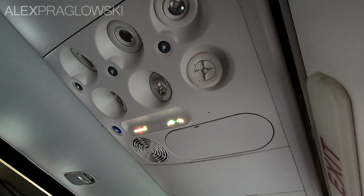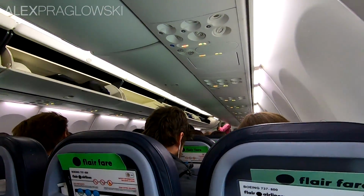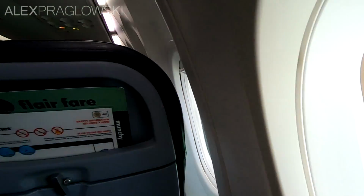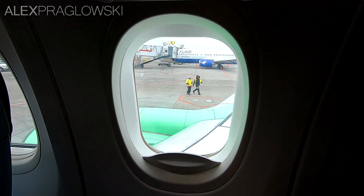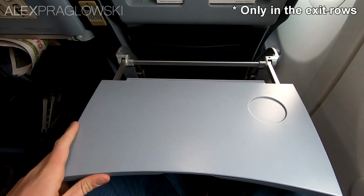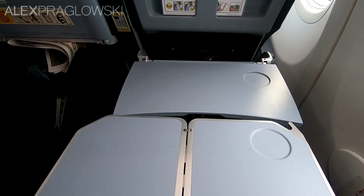What's really surprising though is, this aircraft has the new Boeing Sky interior. I think Foxtrot Lima Juliet is the only one of Flair's 3 737-800s with it, and it makes a huge difference. The seats are fairly standard, no adjustable headrests, but the funny thing is, there are actually 2 tray tables you can use, one in the armrest and one on the seat back as you'd normally have. And if you really want, you can use both at the same time.